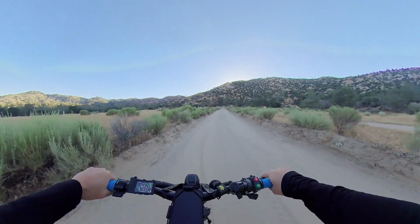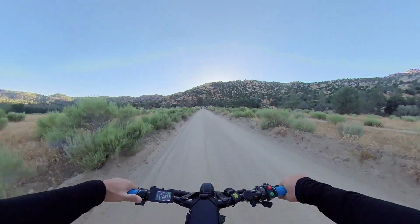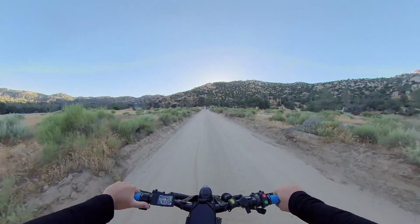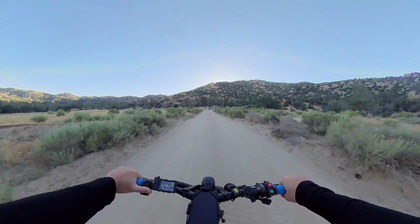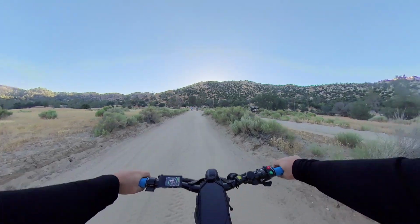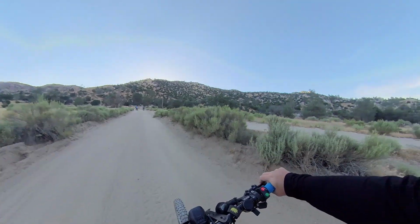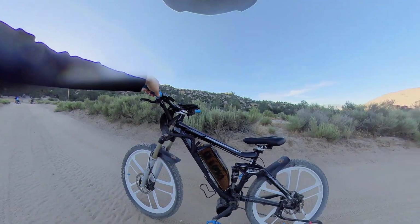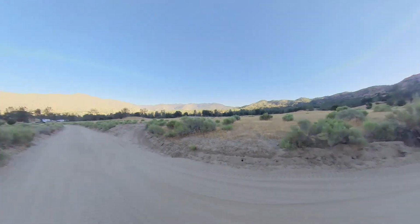And I fortunately brought Crystal's bike because it was either her bike or the Super73. I have a feeling this is obviously more of a mountain bike terrain. So I'm using Crystal's bike. She has the BBS02 build with a Luna Wolf battery on the Trek Fuel frame. With that said, let's cue in the intro.